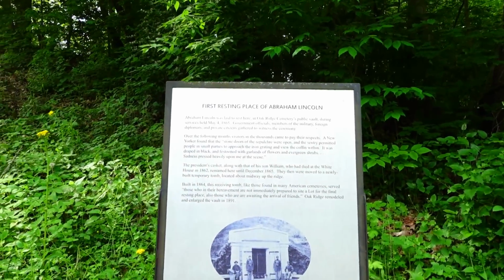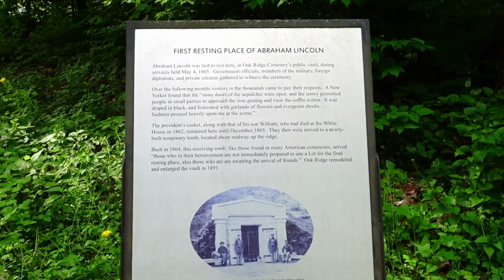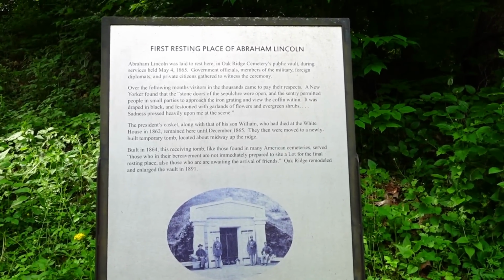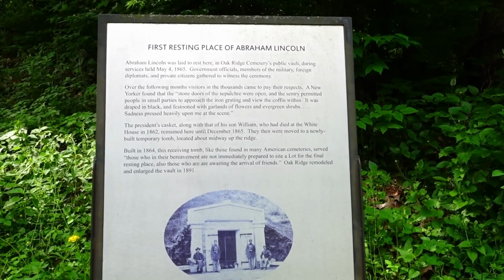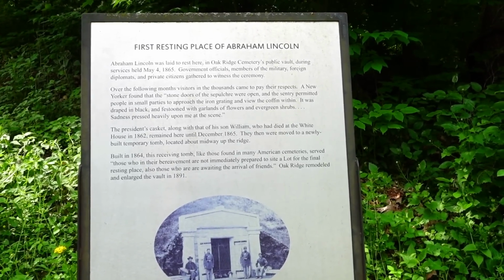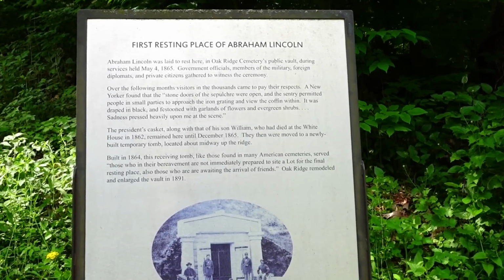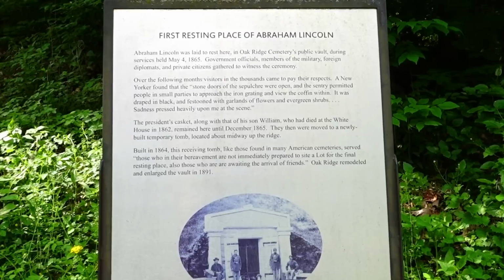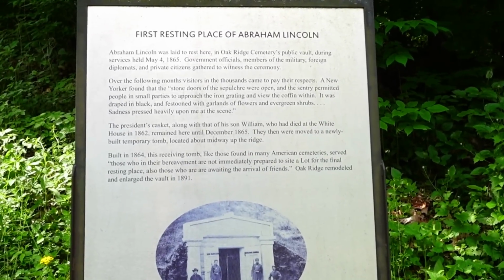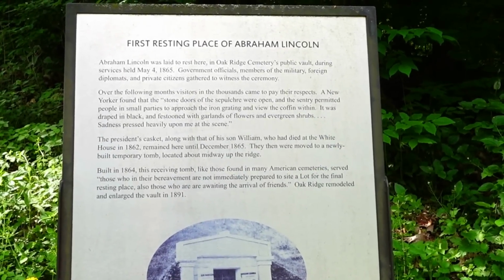It says Abraham Lincoln was laid to rest here in Oak Ridge Cemetery's public vault during services held May 4th, 1865. Government officials, members of the military, foreign diplomats, and private citizens gathered to witness the ceremony. Over the following months, visitors in the thousands came to pay their respects. A New Yorker found that the stone doors of the sepulchre were open, and the sentry permitted people in small parties to approach the iron grating and view the coffin within. It was draped in black and festooned with garlands of flowers and evergreen shrubs.